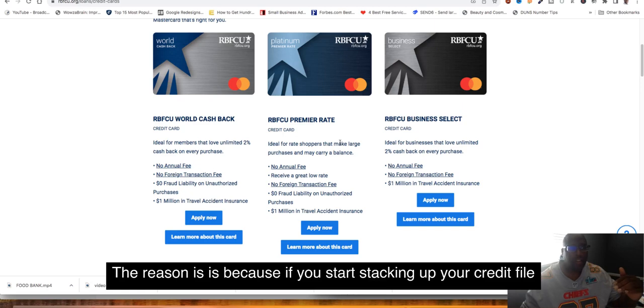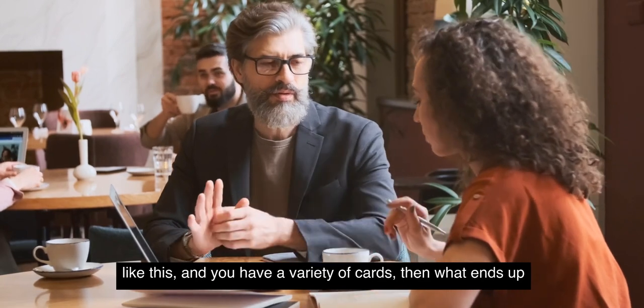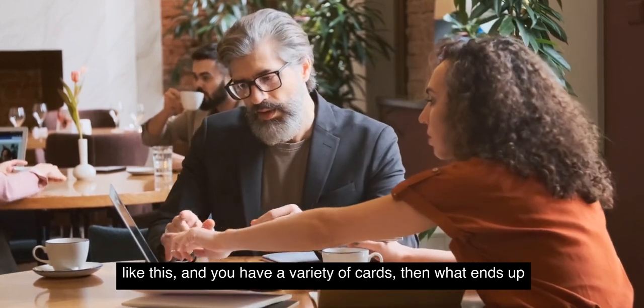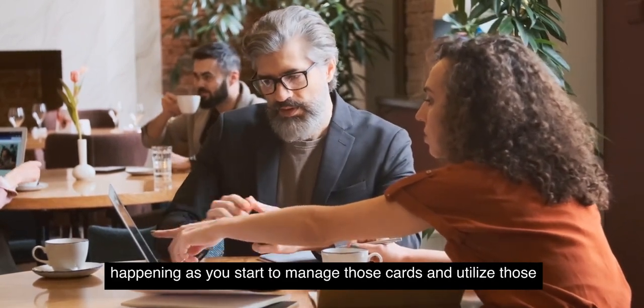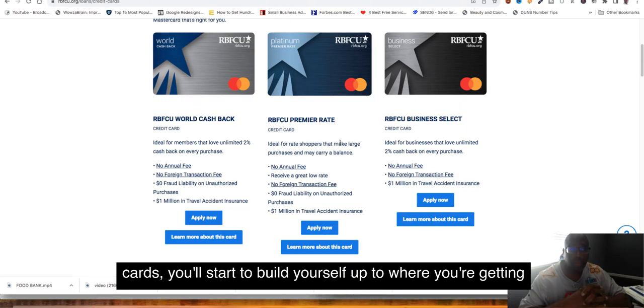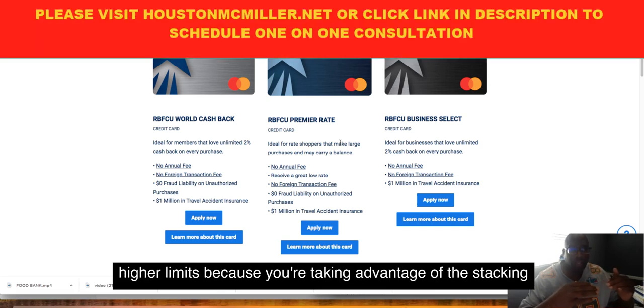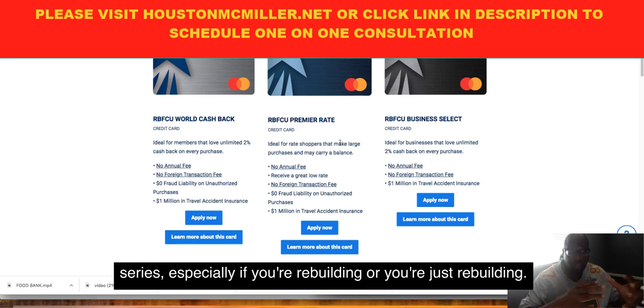The reason is because if you start stacking up your credit file like this and you have a variety of cards, then what ends up happening as you start to manage those cards and utilize those cards, you'll start to build yourself up to where you're getting higher limits because you're taking advantage of the stacking series, especially if you're rebuilding or you're just rebuilding.